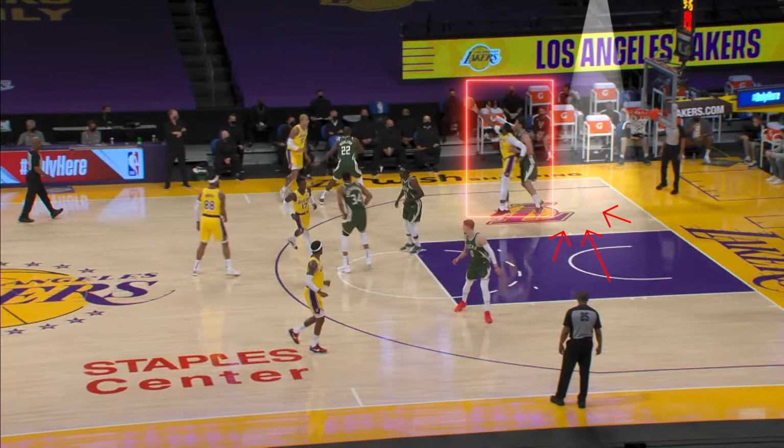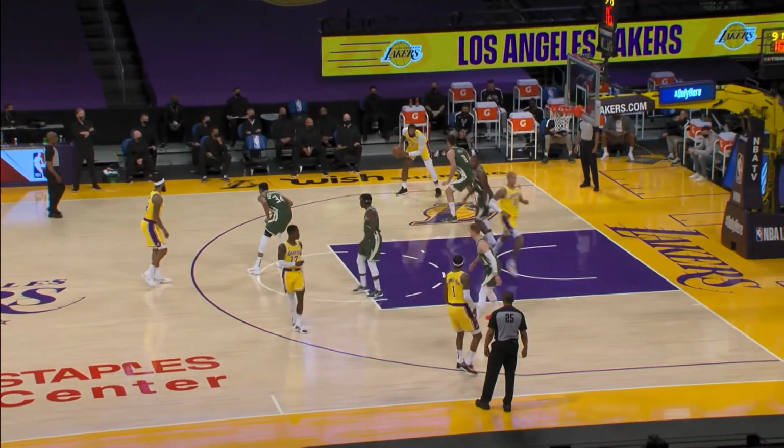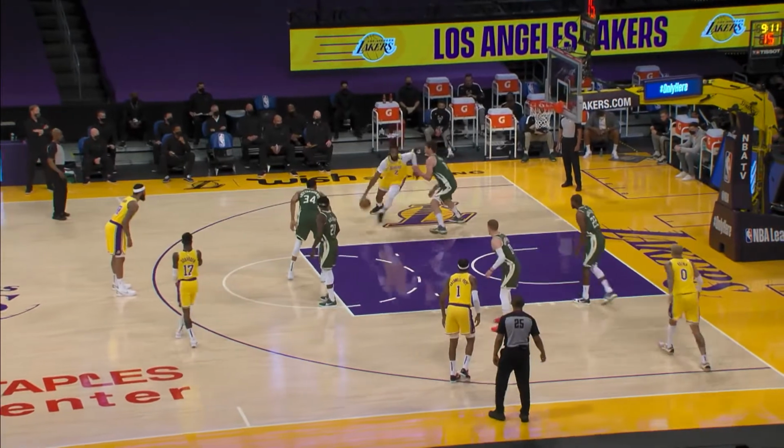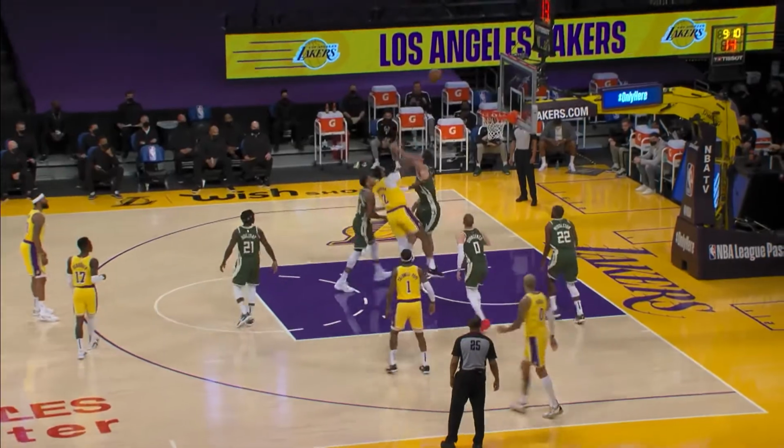So if he gets caught up here and he gets stood up as he gets in the paint and he drives, there's no options because there's no movement on the weak side. It's just him trying to make a play, which I don't think is a good look.